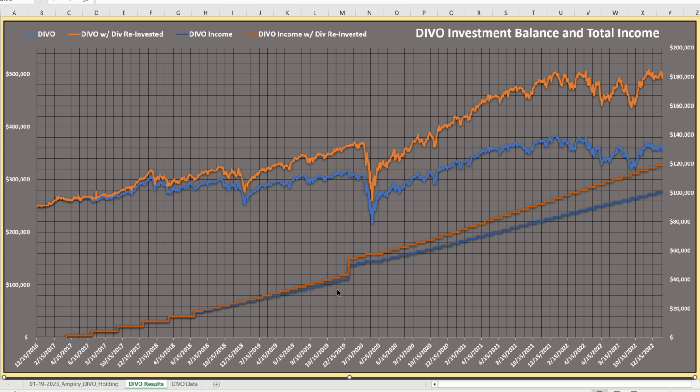And then this graph down here shows the difference between dividend income if we were not reinvesting dividends, that's the blue line, versus if we were reinvesting our dividend every single time we received it, and how that would change our overall dividend income for the entire period. Which it does make a big difference. If we reinvest those dividends, by the end of the period, we'd only have $100,000 in distributions versus a much higher amount now here of $119,000.